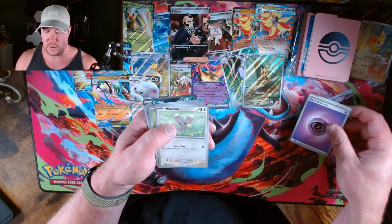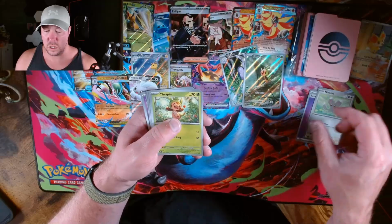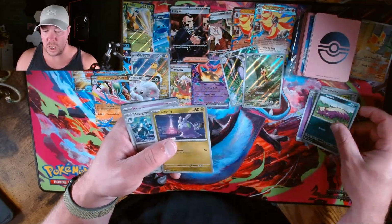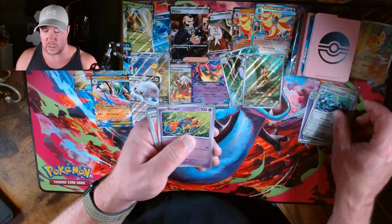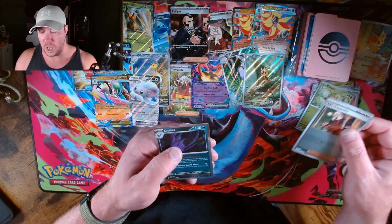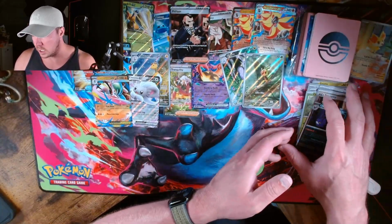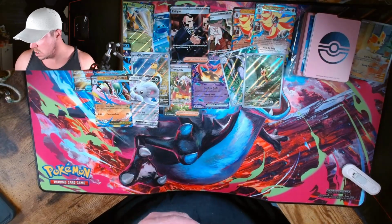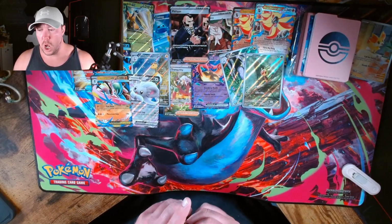All right, Basic Energy, Encino, Chesspin. I don't think this one's got one. I saw a little peek at the top. Stunky, Goomy, Metagross, Deoxys, Adversity Policy, Chesspin, and a Crobat. Crobat. All right, boys.